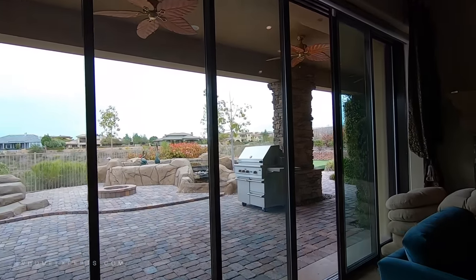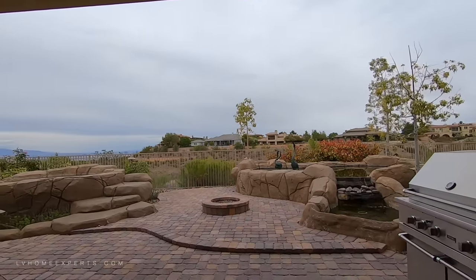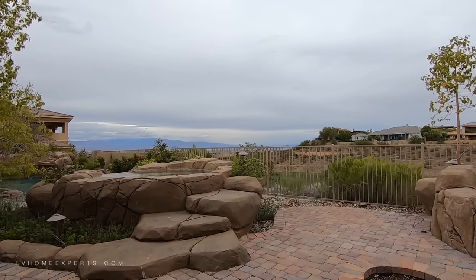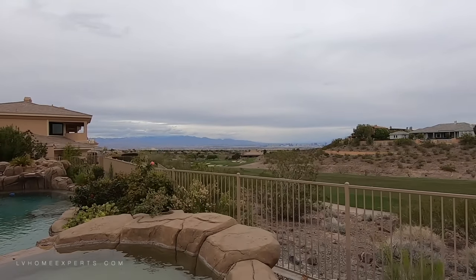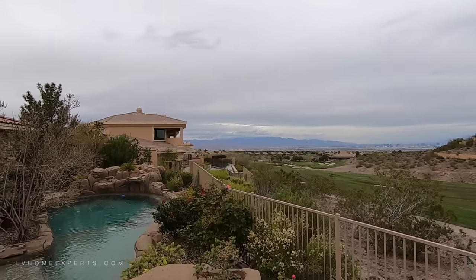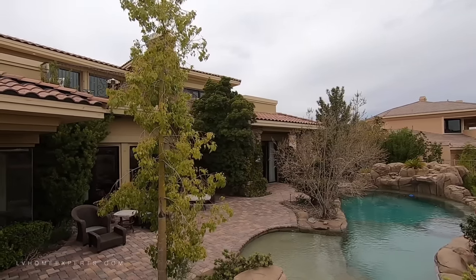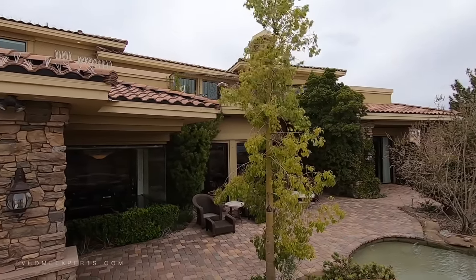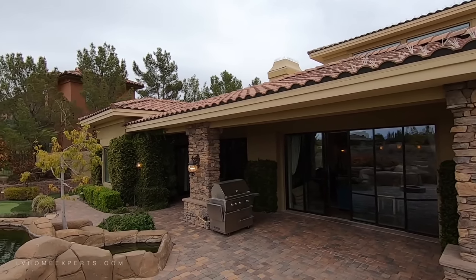Also, let me give you a little bit more information here before I finish this video. The HOA on this home is $961. That's right, $961 a month. Property taxes on here, gotta find it, hold on. $27,083 for this home. If you are interested, earnest money deposit is $100,000.